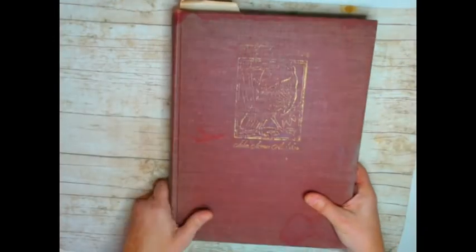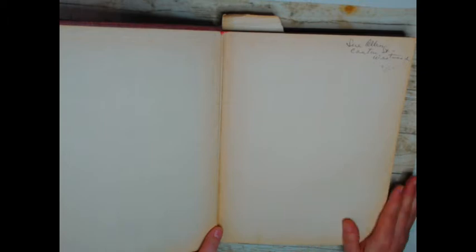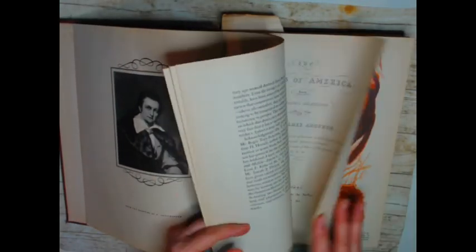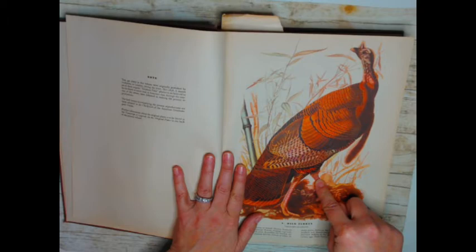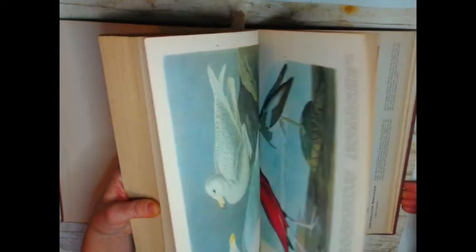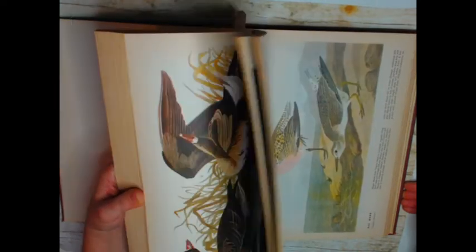Then I found this. This is an Audubon Society book. I did pay $25 for this. I never pay $25 for my books. I look for bargains. But first of all, I love Audubon. I love all of their drawings. But second of all, with this particular book, once you get past the information on him and all that, every single page has something on it. Every single page. So for $25, I just got hundreds of gorgeous images.